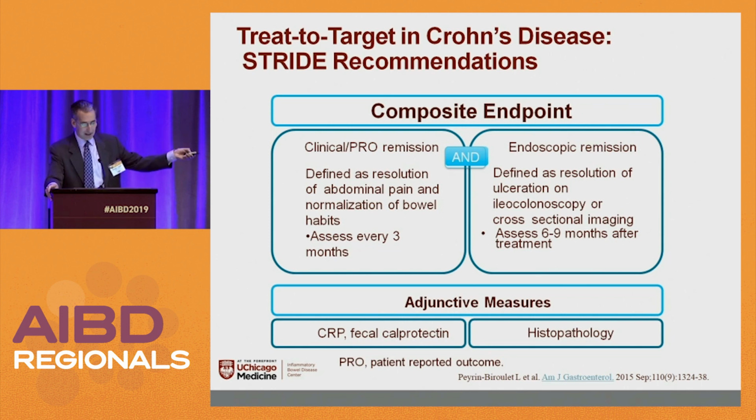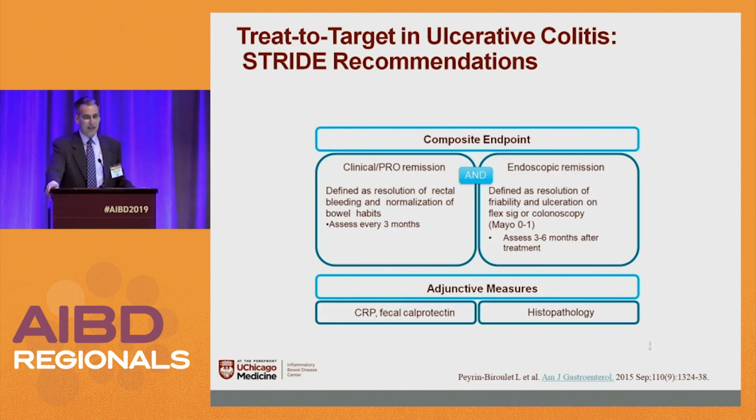So for Crohn's disease, you actually have to prove endoscopically or on cross-sectional imaging after 6 to 9 months that the patients are actually better, and you can check calpro and even look under the microscope. And for ulcerative colitis, you don't need the cross-sectional imaging because it's a mucosal disease, but in ulcerative colitis, you want clinical remission, resolution of bleeding and bowel habits, but also your scope should be healed or nearly healed, and adjunctively you can look at the CRP, fecal calpro, or histopathology.